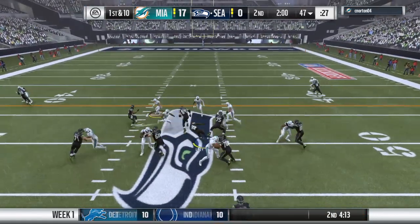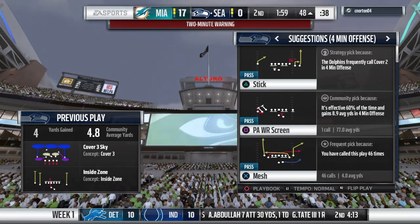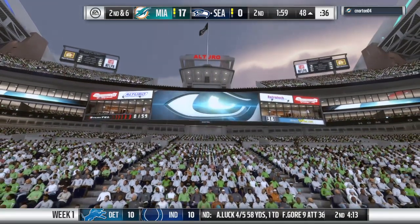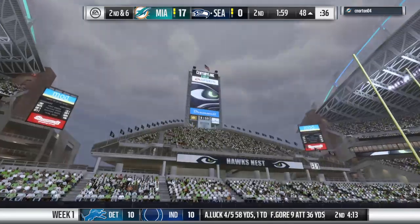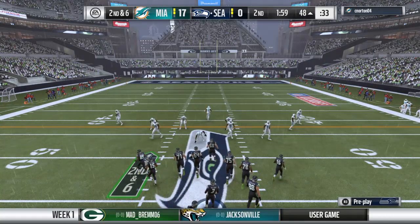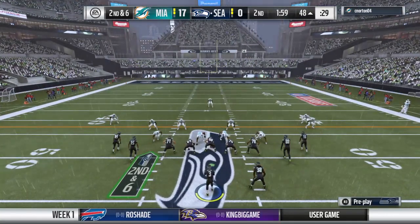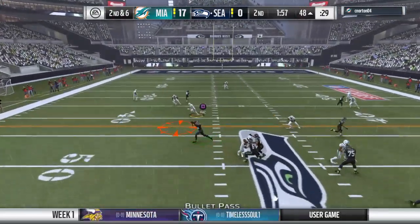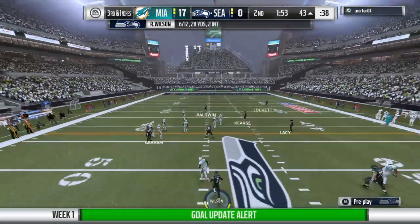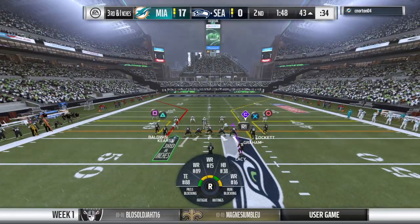They start the drive on the ground with Lacey. And he's going to fight his way forward here for a modest gain. 1:59 to go in the first half. Back to CenturyLink Field after this. On second down, Wilson. And Grant's got it over the middle. And he'll get it down here to the 43. 5 yards on the pickup, and they'll be faced with a 3rd and inches.